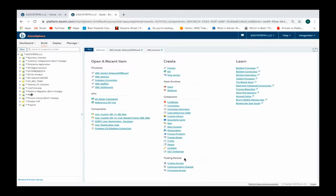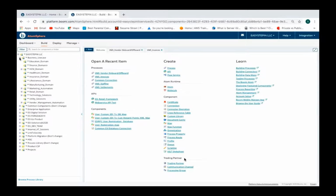Here you'll be able to see different folders. We have different folders for different projects. Here you'll be able to see business use case, under which we have vendor management automation. I'll expand this. Here you'll be able to see API services, common components, and integrations. API services is where we have all the different APIs that are exposed, and common components. These are some of the best practices that are provided by EasyStepIn. In the common components, we have common connections, which are reused across all the processes, and common error framework, which is reused across all the processes.